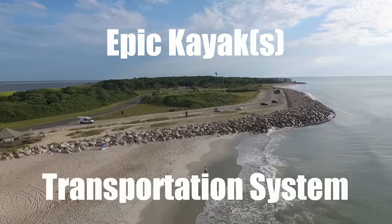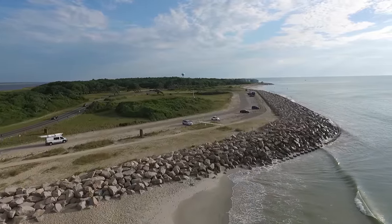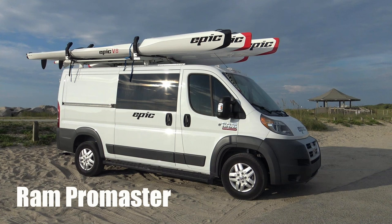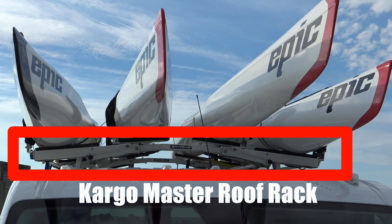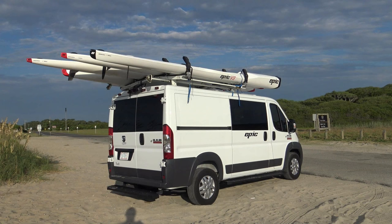Welcome to Fort Fisher, North Carolina, for the introduction of my version of an Epic kayaks transportation system. The heart of this system is the Ram ProMaster 1500 cargo van with a six-cylinder gasoline engine and a six-speed automatic transmission. A Kargo Master ladder rack has been mounted to studs on the roof, and stirrups and carriages were designed and built to fit the load-bearing members.